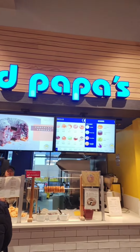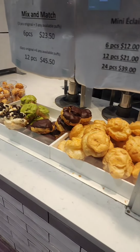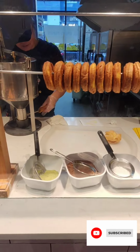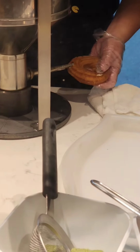Cream puffs, cream puffs, cream puffs from Beer Papa. Okay, that's a funny little name for it. Beer Papa giving out cream puffs, but it's not just cream puffs, other pastries too. I didn't think I would like cream puffs like that. I'm telling you this is the truth. I actually do like cream puffs.